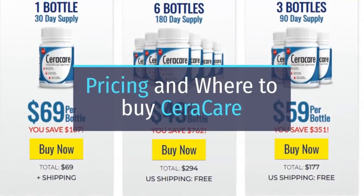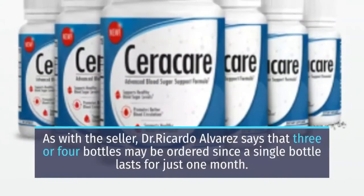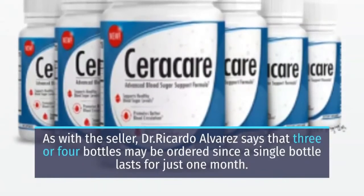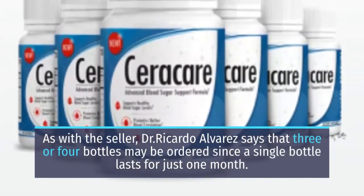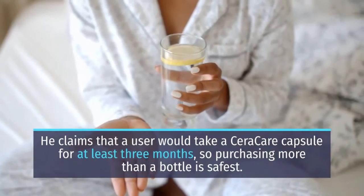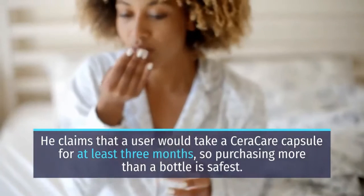Pricing and where to buy Ceracare. As with the seller, Dr. Ricardo Alvarez says that 3 or 4 bottles may be ordered since a single bottle lasts for just 1 month. He claims that a user would take Ceracare capsules for at least 3 months, so purchasing more than a bottle is safest.